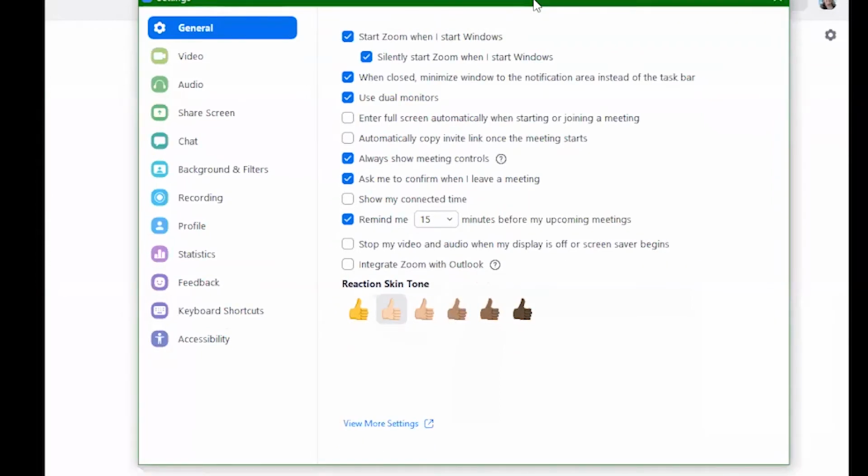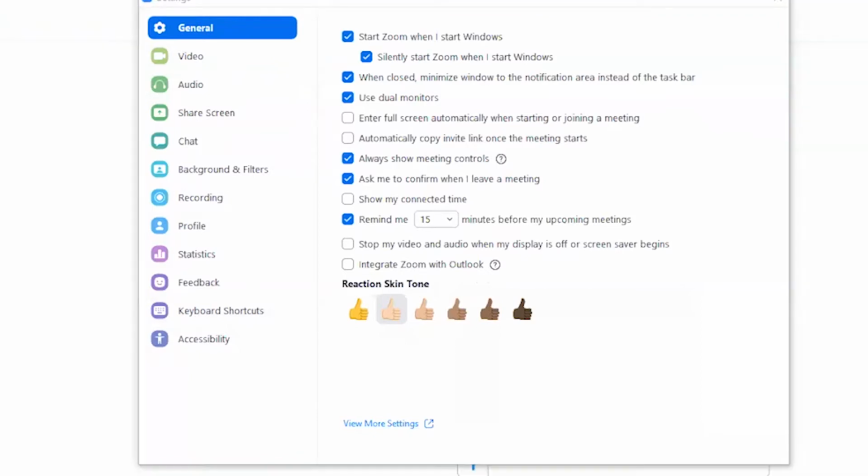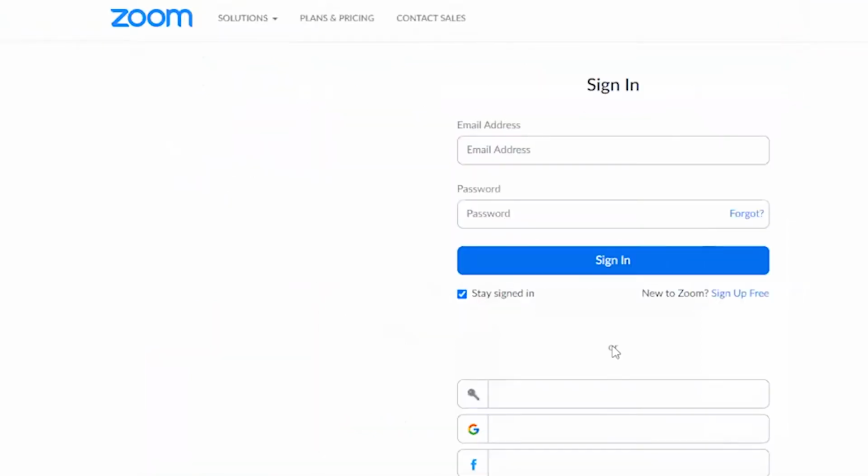I will pull my settings window over. Can you guys see my settings window now? Yep, Karen's nodding. Thank you. There are lots of tabs here for all the different setting topics, and most of them you're going to find online as well. This is the View More Settings button, which will pop open your settings in your browser. And now it's going to want me to sign in.